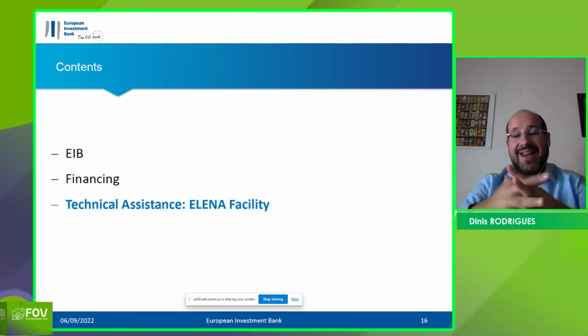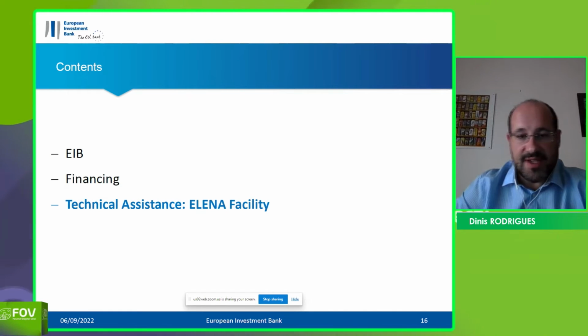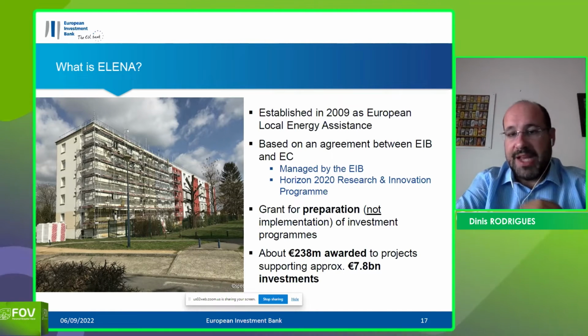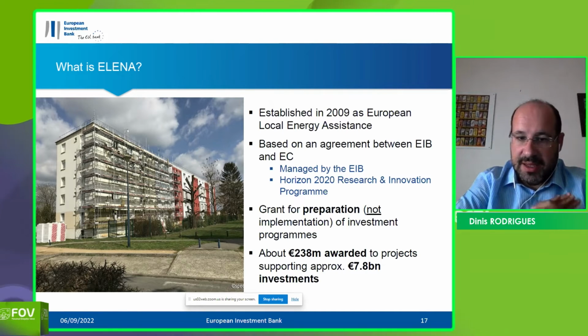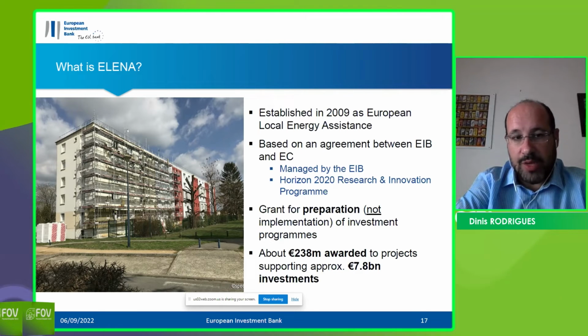One of the technical assistance facilities that the EIB is managing is the ELENA facility. So the ELENA facility was created in 2009 based on an agreement between the EIB and the European Commission, and is currently managed by the EIB. And the money that was used so far, we are still using money from Horizon 2020, and we also know that we will have additional funds from InvestEU to finance additional projects.